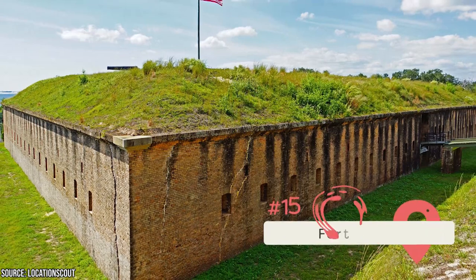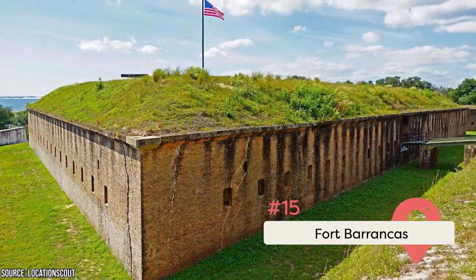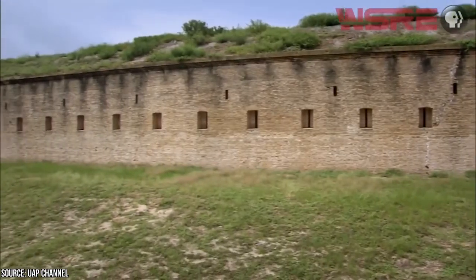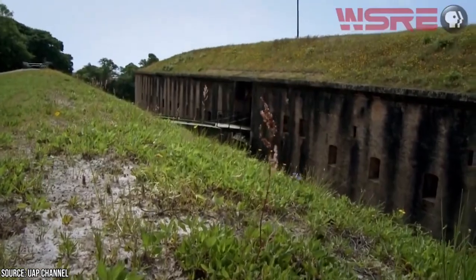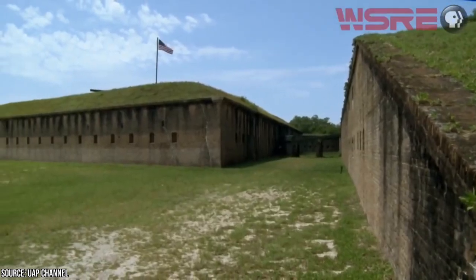Fort Barrancas. The building of Fort Barrancas wrapped up in 1844 to protect the Pensacola Naval Base. It's located in what is possibly one of the most stunning locations for any American fort still in existence today. Head to the area to wander the many hiking trails, underground tunnels, storage bunkers, gun turrets, and sleeping quarters, all once inhabited by soldiers stationed at the fort throughout the 1800s.